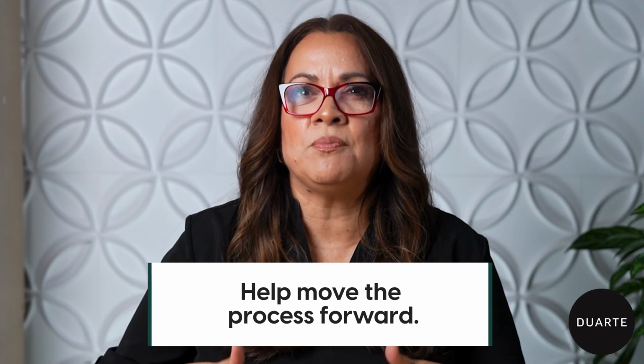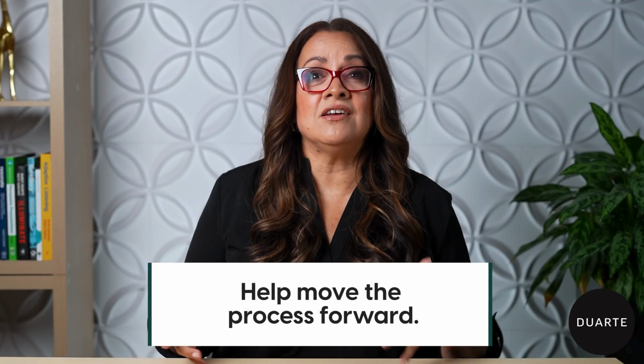The second, advanced listening. When prospects feel overwhelmed by their decision-making process or timeline pressures, they need advanced listening. They're looking for you to help move the process forward. This might mean taking on tasks to lighten their load, providing next steps, or helping them navigate internal processes. The third is immersed listening.